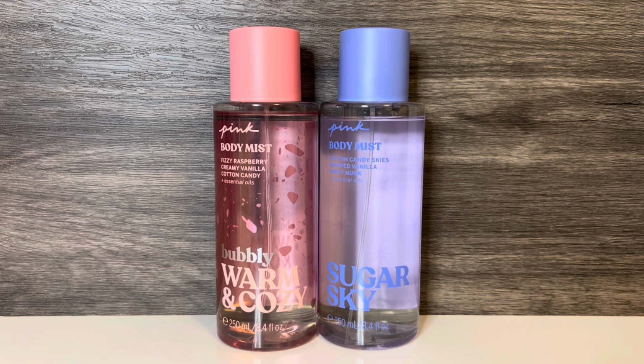These share the vanilla and cotton candy, but Sugar Sky is sweeter and more vanillic, while Warm & Cozy Bubbly is more fruity and sparkling. If you want a cotton candy scent, between these two, I would recommend Sugar Sky.